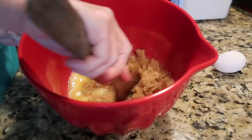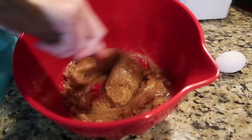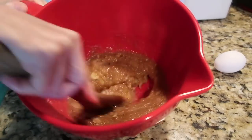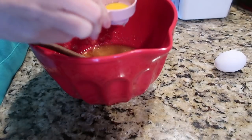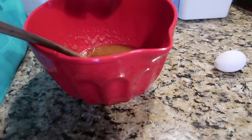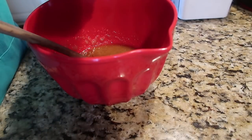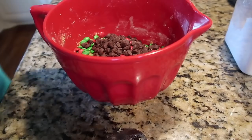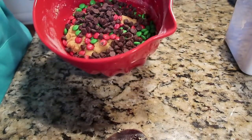I actually made this twice. One is a test run and farmed it out to friends and neighbors. I took my chocolate chip skillet cookie that I make and substituted about half of the chocolate chips with red and green M&Ms. This recipe uses white sugar, brown sugar, an egg yolk, an egg, baking soda, kosher salt, vanilla, and then chocolate chips and M&Ms.